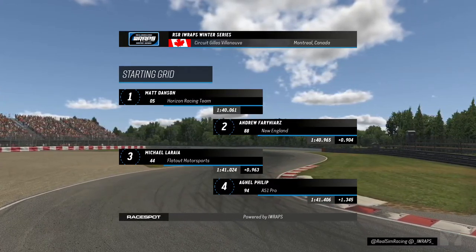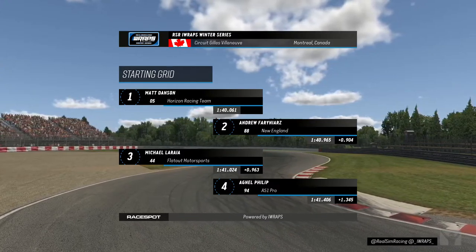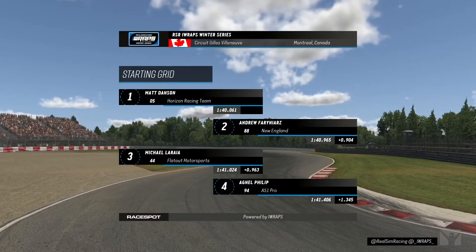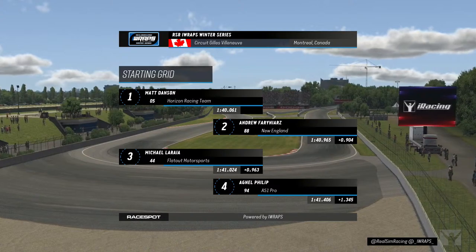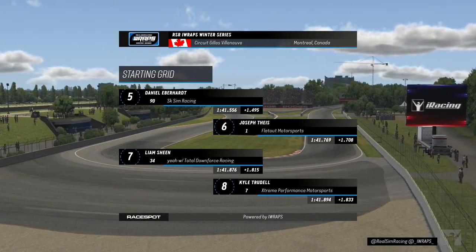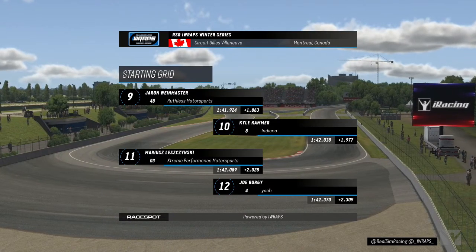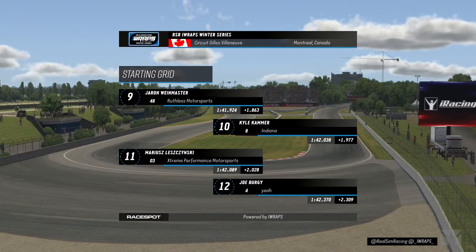Let's go trackside and take a look at your starting grid. And it is Matt Danson on pole by 0.9 seconds better than the defending road race winner and Andrew Frenage. Michael Araya and Agnew Philip are going to make row two. They'll start third and fourth position. And Daniel Eberhardt in the top five. Joseph Tice, Liam Sheen, and Kyle Trudell through the top eight spots. And back on row five, it's Jaron Winemaster and Kyle Kamer.